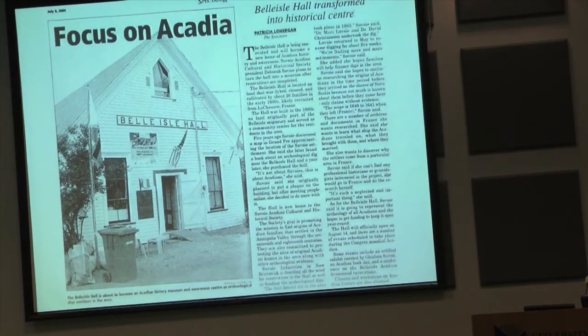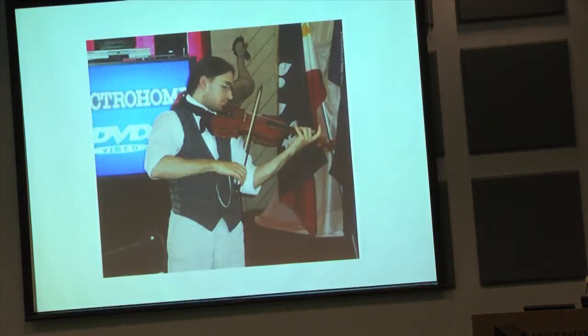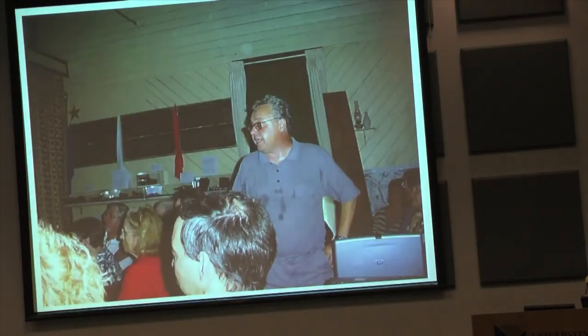I said that we wanted to turn this into a museum, an information center, a genealogy resource center. This is during the 2004 World Acadian Congress. This guy here is a fiddler. He's a specialist of 17th century music. He had a 17th century violin. He did a concert with music of the time. That's Marc Lavoie, the archaeologist, giving a lecture on the digs in 2004. And you see part of my collection that was all around the hall.